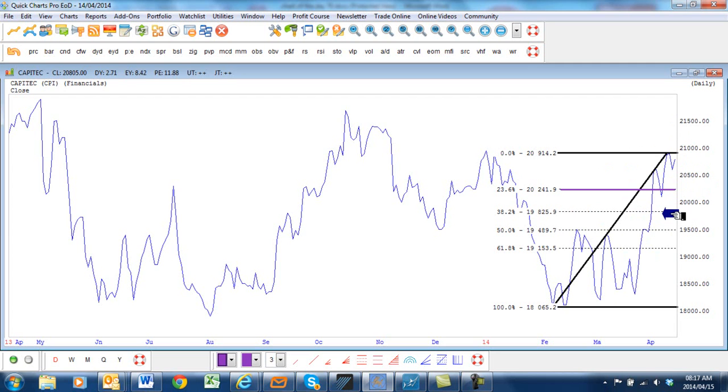The share is quite big in price ranges through the course of the day, 2 to 3 rand gaps in the opening and closing through the course of the morning and the afternoon. Currently trading at 208.05.